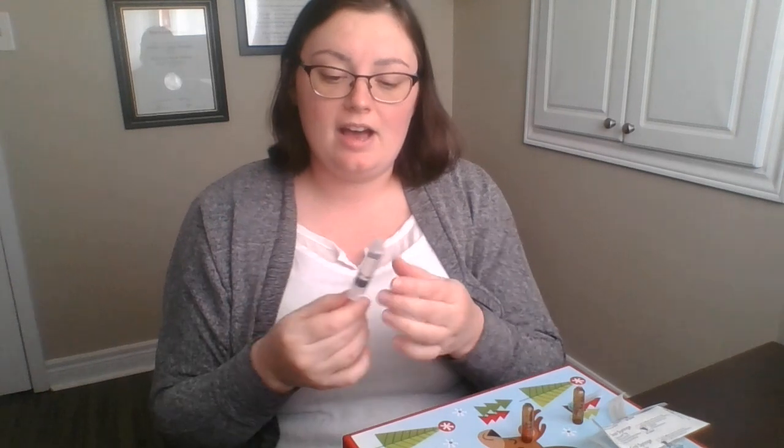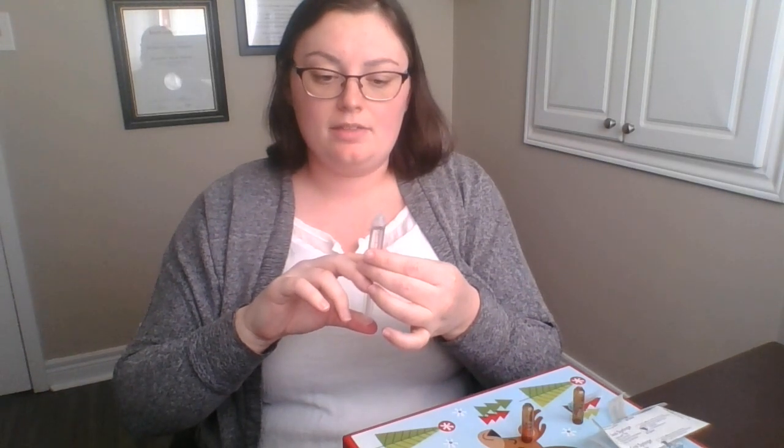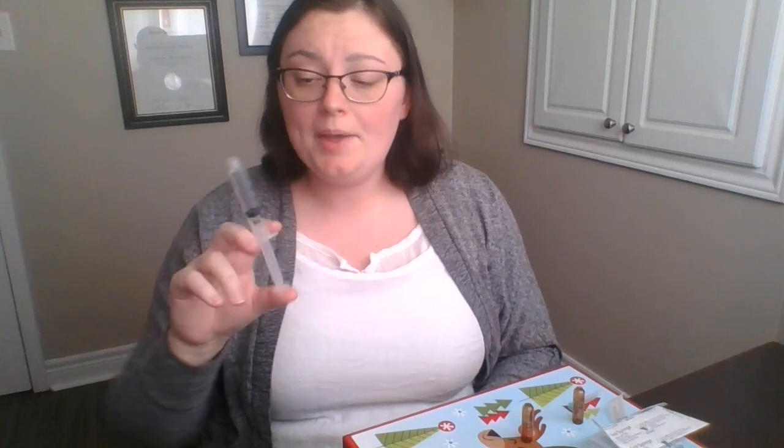Kids love these. We tell them it's like a squirt gun, like a water gun, and that you just hold it under your tongue. Okay, so here's your squirt gun. And swallow. It tastes a bit salty, like salty water.